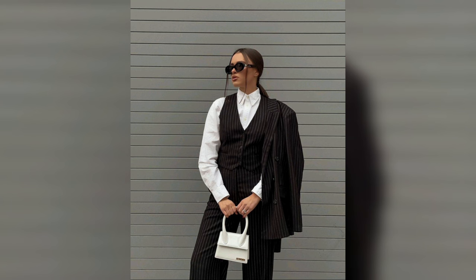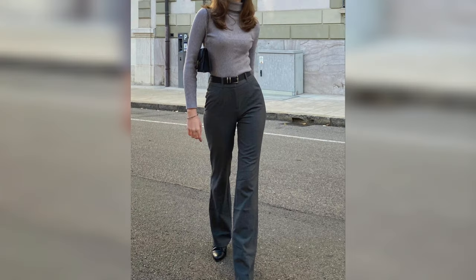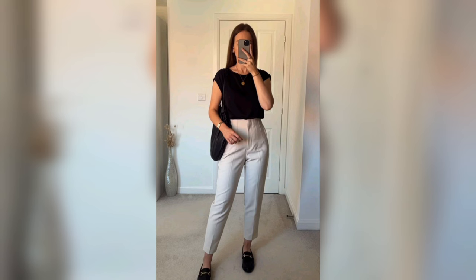Now, here's where the twist comes in. Trade the conventional button-down shirt for a sleek bodysuit. Choose a bodysuit with a plunging neckline or lace-up detail to infuse a touch of sensuality without compromising professionalism. It's a subtle yet effective way to showcase your personal style.